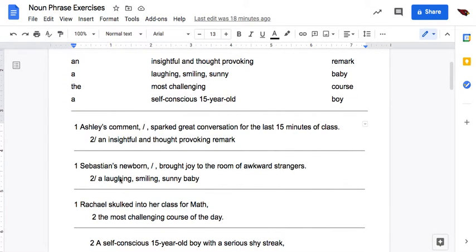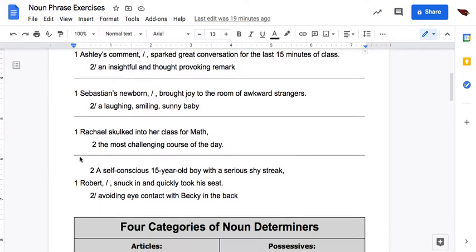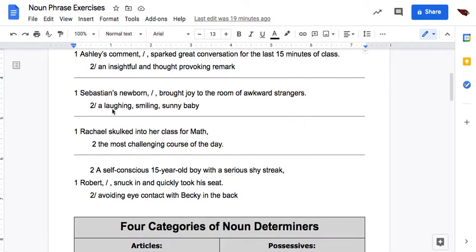Sebastian's newborn, a laughing, smiling, sunny baby, brought joy to the room of awkward strangers. And you can see here's the subject, here's the verb. This is where the medial modifier often interrupts the base clause right between the subject and the verb. In this case, the newborn and the baby, that's essentially the same thing. Noun phrases rename nouns and make them more specific, so that plain old Sebastian's newborn is now a laughing, smiling, sunny baby. So we have made the newborn more specific through a medial modifier right here.